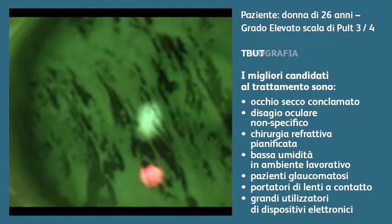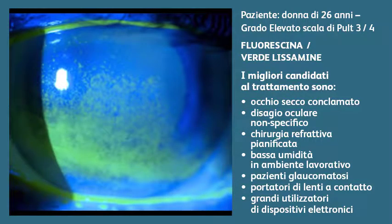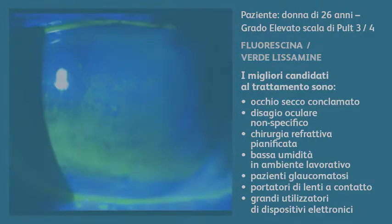We'll typically as well do a topography on these patients because we can look at the ring structure and any abnormalities there. And then, of course, we look at various staining patterns like fluorescein and lissamine green.